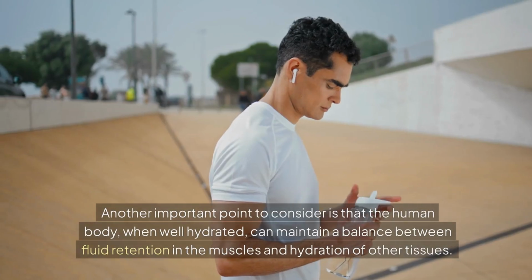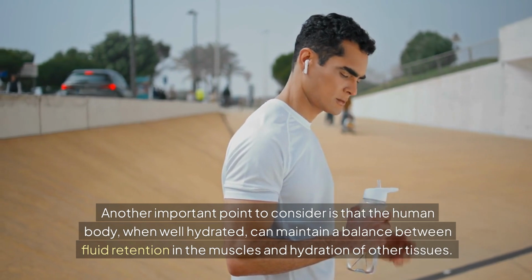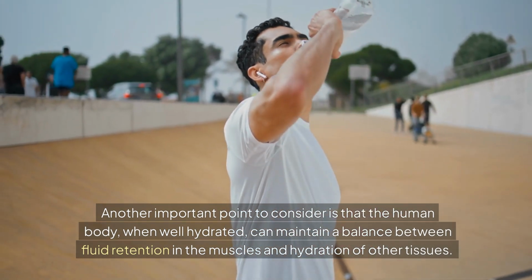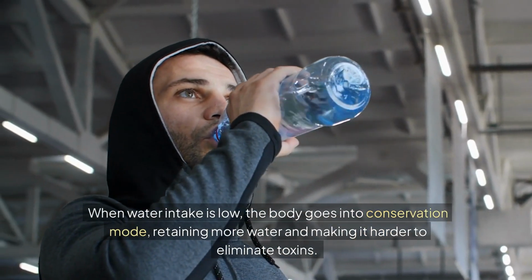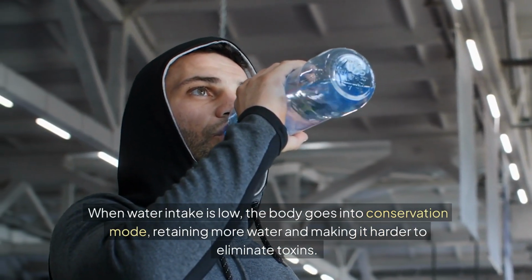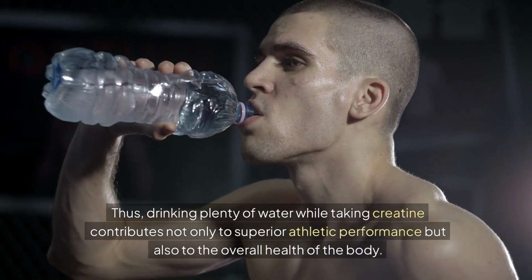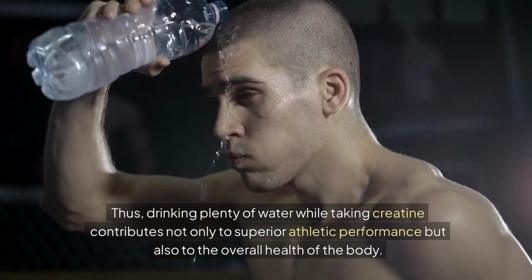Another important point to consider is that the human body, when well hydrated, can maintain a balance between fluid retention in the muscles and hydration of other tissues. When water intake is low, the body goes into conservation mode, retaining more water and making it harder to eliminate toxins. Thus, drinking plenty of water while taking creatine contributes not only to superior athletic performance, but also to the overall health of the body.